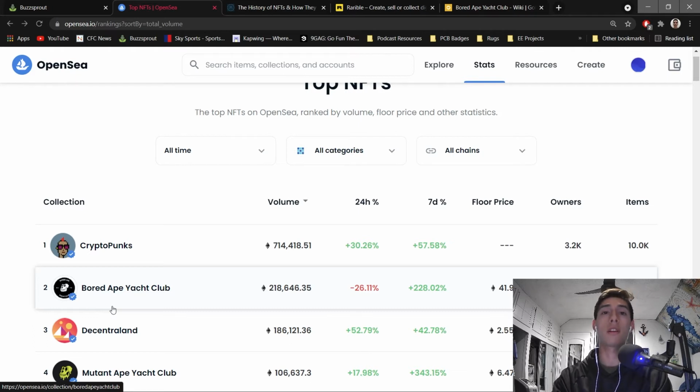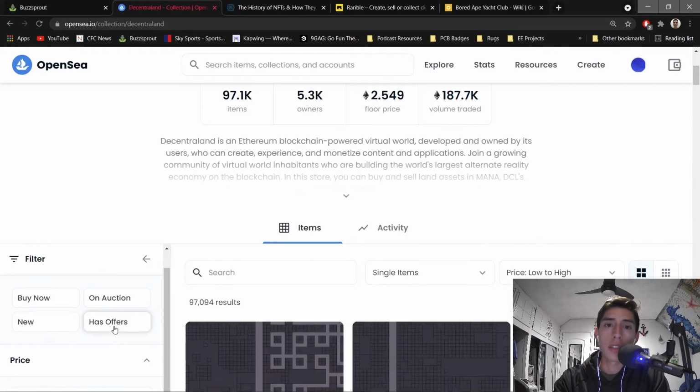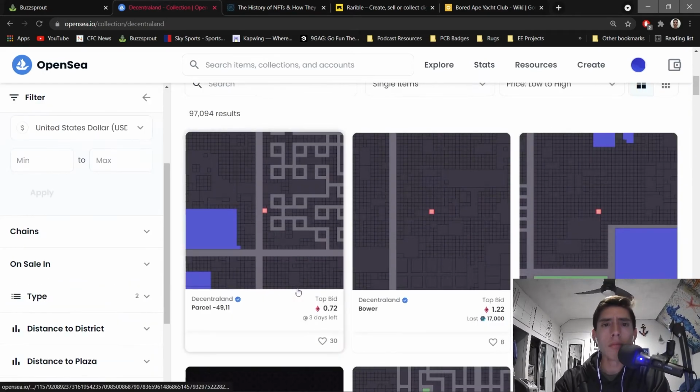And just a lot of cryptocurrencies, a lot of projects are working on this, including Decentraland. Of course, you got Meta, you have Enjin Coin, you have Sandbox, you have Axie Infinity, and the list goes on and on and on. Now let's click on Decentraland on OpenSea, and you can see that the NFTs that they're selling are parcels of land on Decentraland.